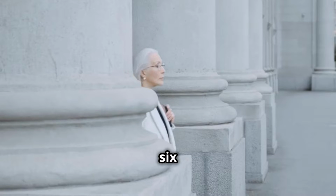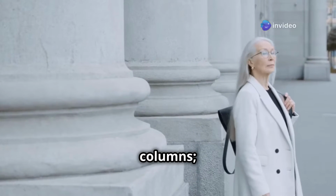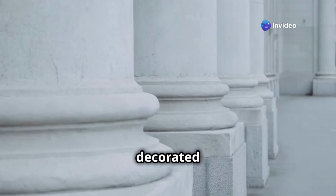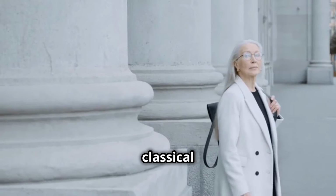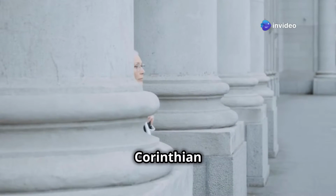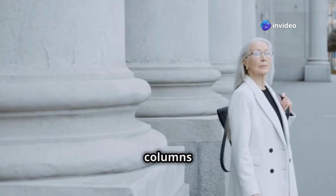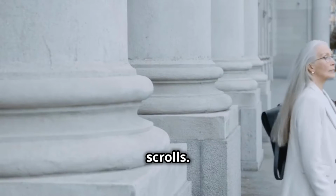Hexastyle means it has 6 Corinthian columns in the front. These columns are not just any columns. They are Corinthian columns, which are known for their ornate capitals decorated with acanthus leaves. The Corinthian order is one of the 3 principal classical orders of ancient Greek and Roman architecture, the other 2 being the Doric and Ionic orders. The Corinthian order is the most elaborate of the 3, characterized by slender fluted columns and elaborate capitals decorated with acanthus leaves and scrolls.